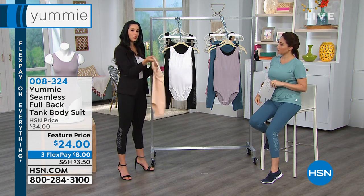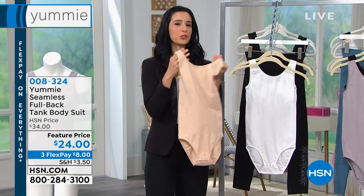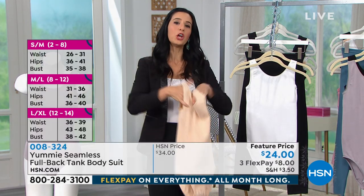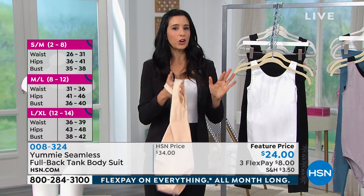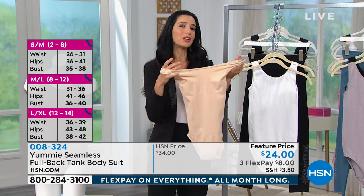It is. We've got 360 degrees of stretch and recovery, and Yummie does our seamless so well, and that's why they're dual size, because this is one piece of fabric all the way around. There's a lot of give here. So check that size chart, see where you belong, and you can figure out what size you should be in. This is one of my favorite tanks. When you get this home, you're going to love it.